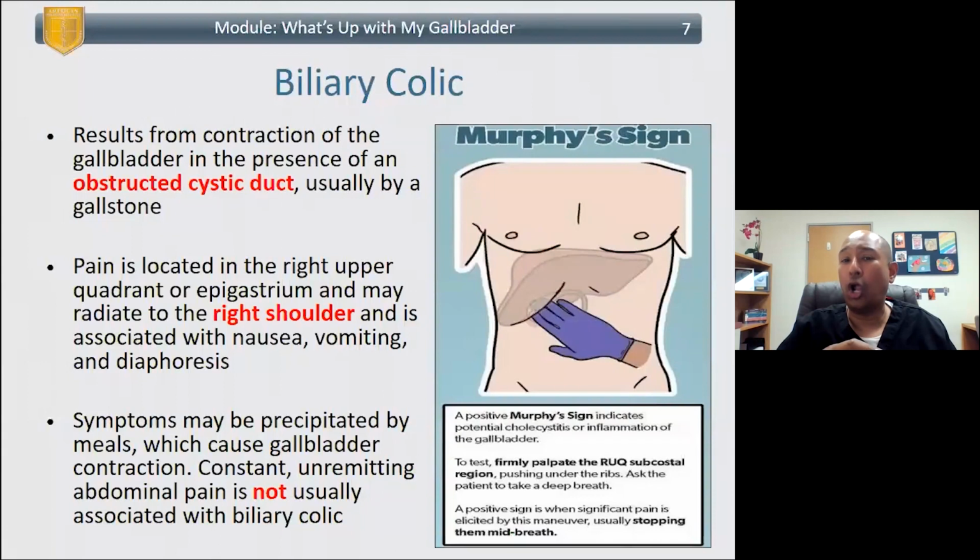So biliary colic, that's going to be the classic question on the board exams. When you get this, it results from contraction of the gallbladder in the presence of an obstructive cystic duct. And what's going to cause that cystic duct to be obstructed? Well, most of the time it's going to be a gallstone. So when you have that biliary colic, how's it described? Pain in the right upper quadrant, maybe in the epigastrium going towards the right upper quadrant. The pain may radiate to the right shoulder. Biliary colic is often associated with things like nausea and vomiting and diaphoresis. And some of the symptoms will be precipitated by meals you're eating. And of course, that sends that signal of CCK and you contract that gallbladder. And if the cystic duct is obstructed, you're going to get that biliary colic.